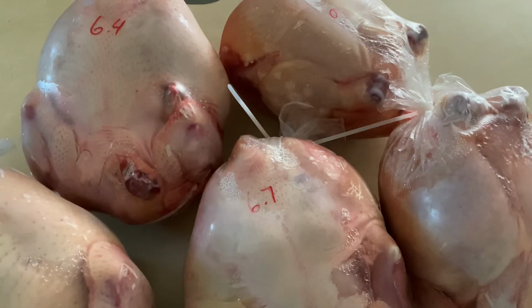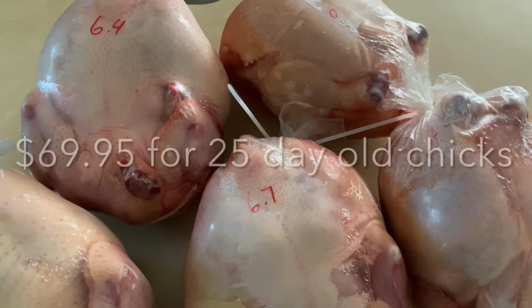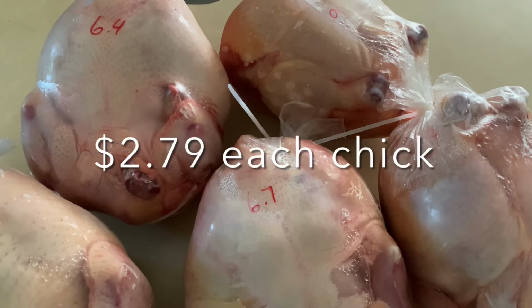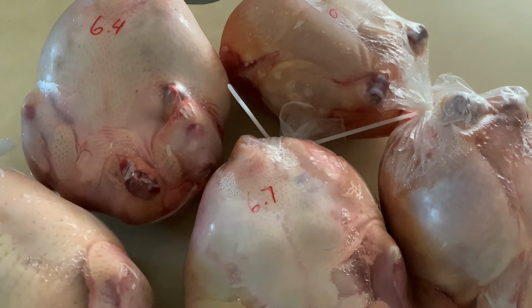Now, these chickens I purchased in a package of 25, and they were $2.79 each. And of course, we did have a couple die right in the beginning. We have one that is a laying hen, and we still have that bird. She has now moved out to free range with the other laying hens, as well as go into the coop at night.